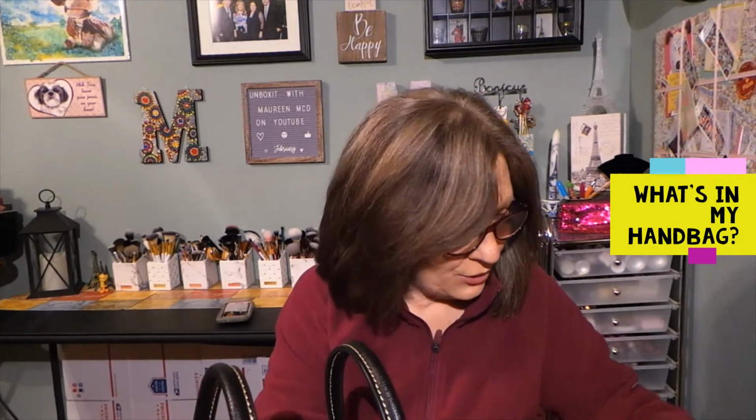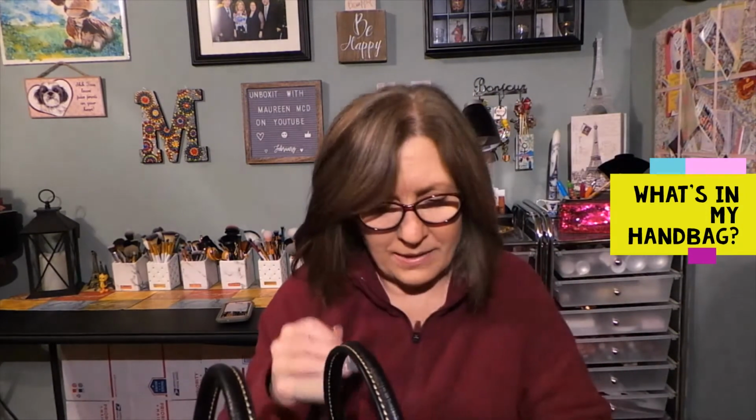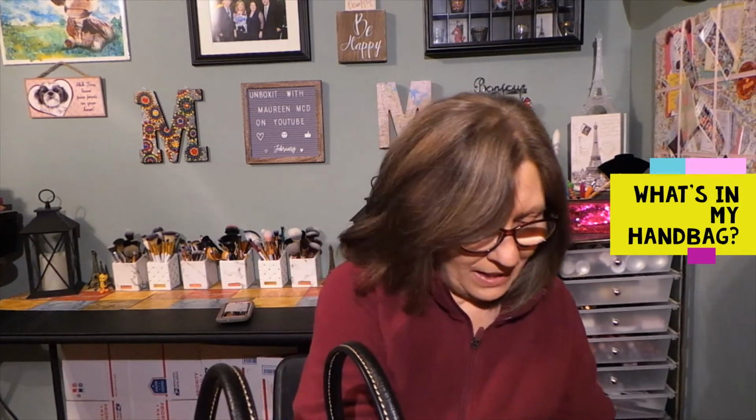And I want to show you something. You guys are going to think I'm crazy, but I know some of you won't, and some of you will get this. I have these paper clips, and these are like a rose gold. And these come from FabFitFun Style. Now, there is a third one. I think it's somewhere in my handbag. I think these are the cutest paper clips, and never got rid of them, and have kept them.